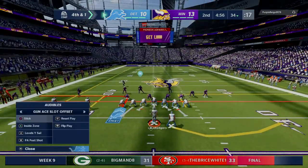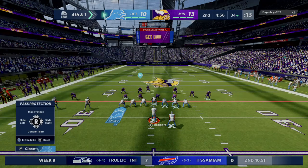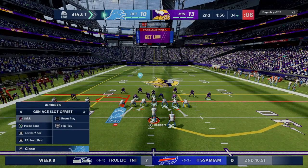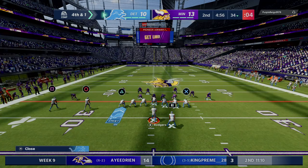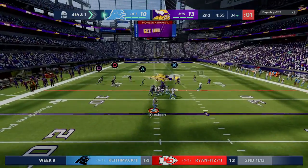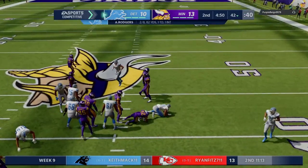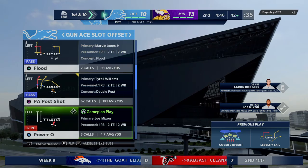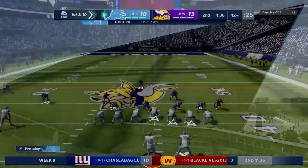This one now in their own territory, a gutsy call. They're going to go for this on 4th and a yard. Here we go on 4th down with Rodgers. He's got his man, it's Butler. And he's got the first down yardage before he's brought down at the 42. A big roll of the dice on 4th and 1, but it pays off. They convert.